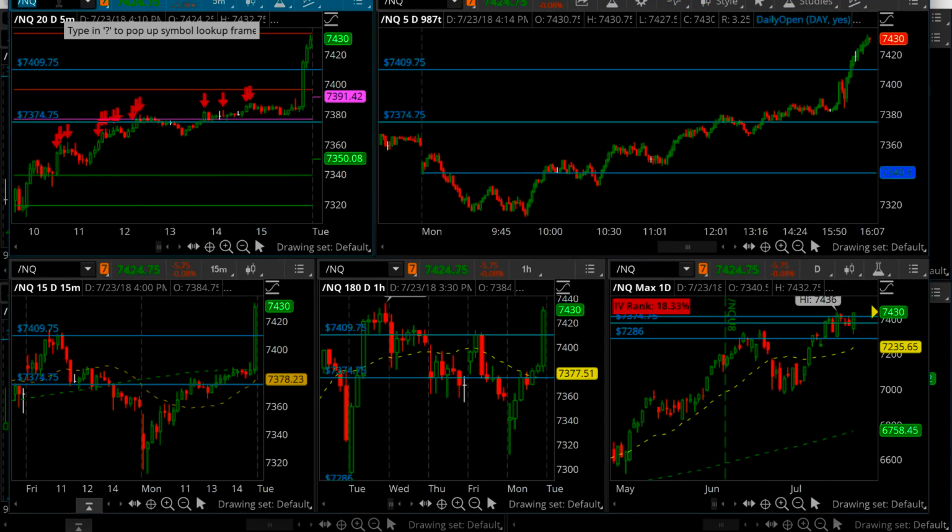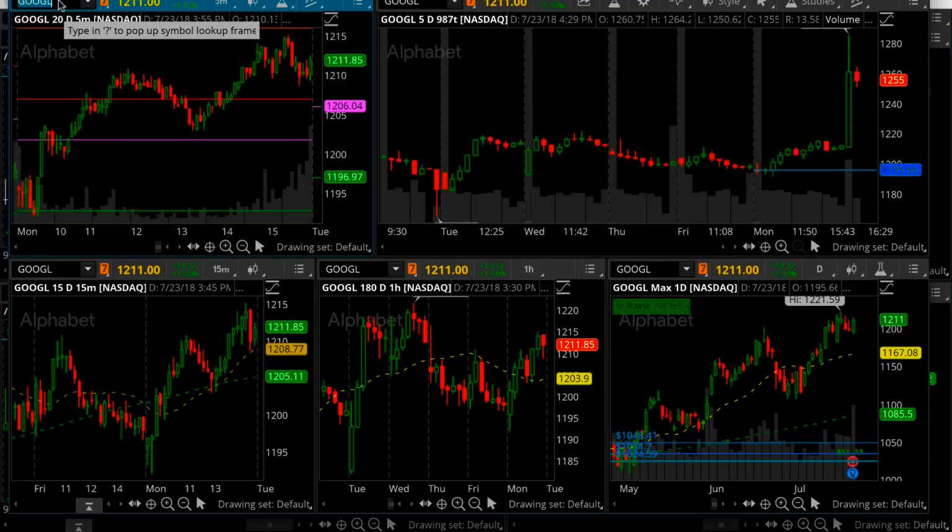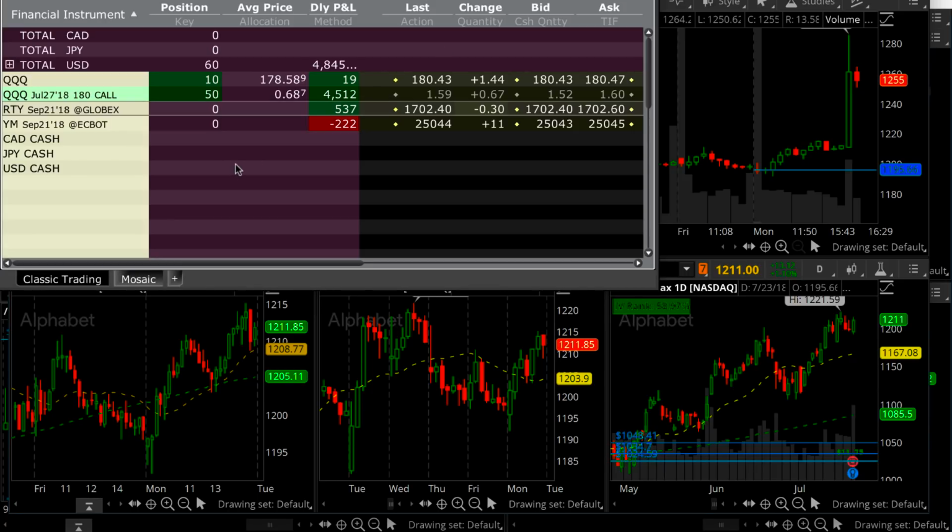I go ahead and take a look at Google. I realize Google has earnings coming out this afternoon. Do I want to play this with futures, or do I want to put on some options and potentially hold them overnight and take advantage of what I expected to be a pop in Google? So that's what I went ahead and did. I stepped in and bought these QQQ 180 calls, as I showed you guys the order tickets on those.